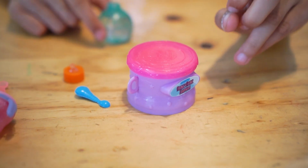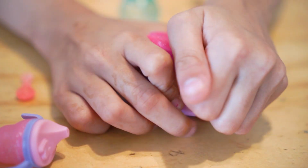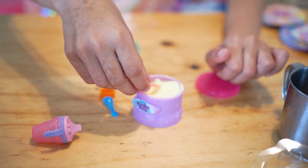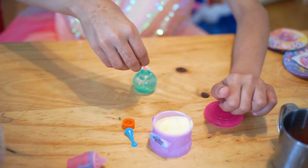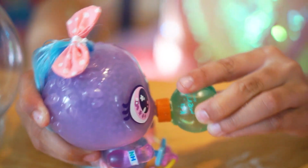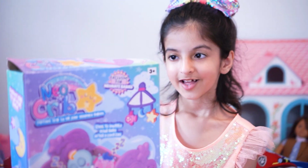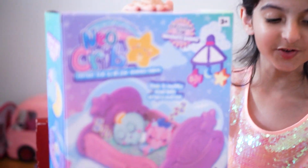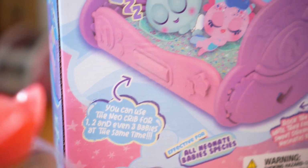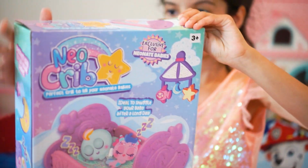Here's the baby bottle that we filled up with water and the formula. So put the formula inside. Time to feed the baby. Look guys, now we're gonna open the Neo crib and it says we can put 1, 2, or 3 babies in it at the same time. Let's open it.